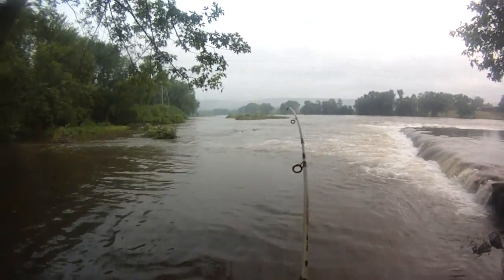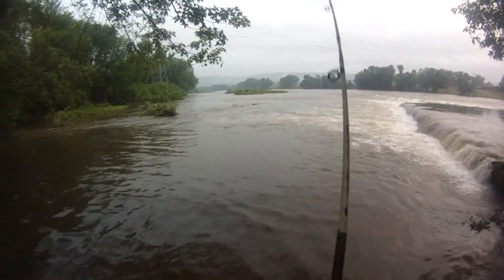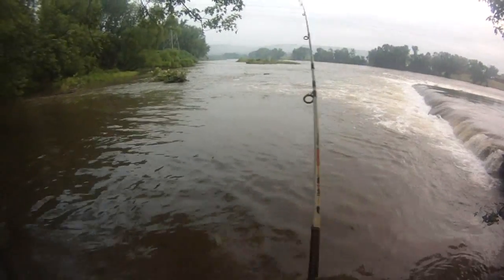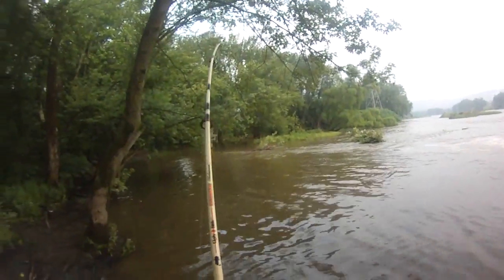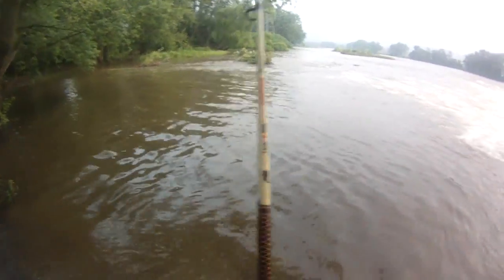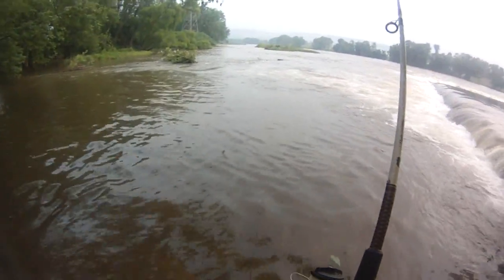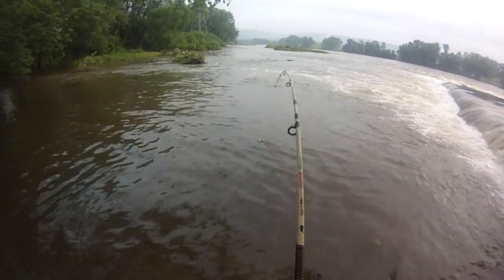Fishing a flooded river today. Water's kind of clear though. It's been flooded for a while. It's starting to settle, the mud. It was really flooded the other day. It's going down, but it's still fairly flooded, in between really high and flooded, I'd say. Good time to fish for catfish.